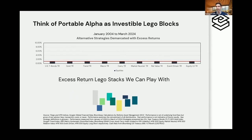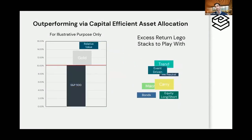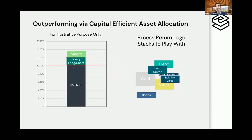That used to be super unpalatable all of a sudden become Lego blocks that you get to stack on top. When you add it up, you end up providing investors with a different way to outperform a benchmark, right? And you could choose your stacks. This is the beautiful thing about portable alpha. A lot of people investing, we like to think it's a one-stop shop. There's a lot of values invested in what you believe in.